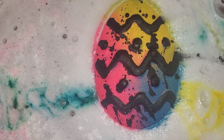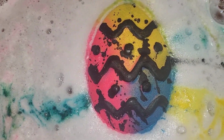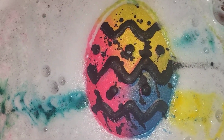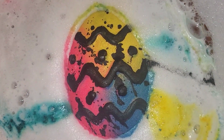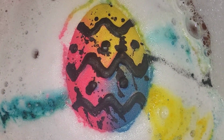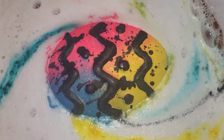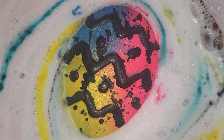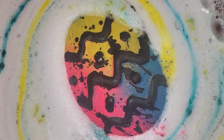I don't know if you heard me sniffle. I always try to see if I can smell once the bath bomb hits the hot bath water, whether the scent comes out immediately. And I smell it, but it's not as strong as I thought it would be. Here, as more of the bath bomb dissolves, the scent... Oh, there it is. I'm starting to smell it very strong now.